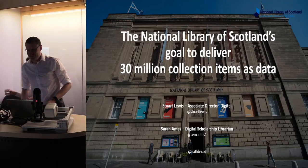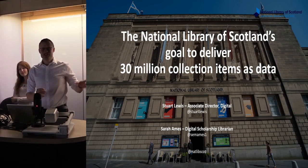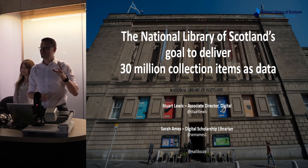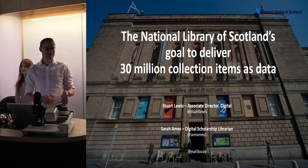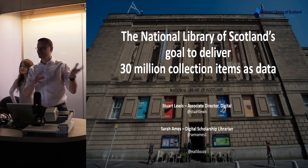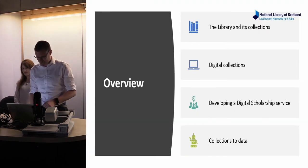So obviously, libraries like the British Library, like the National Library of Scotland, we've actually been around for hundreds of years. So we've been collecting things during that time. And obviously, a lot of that, we never collected from the point of view of thinking about data, thinking about big data and making it available. So how do we now go about converting a lot of those collections that we have into data so we can make them available?